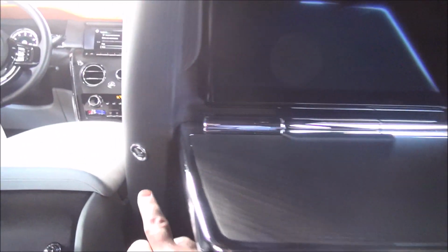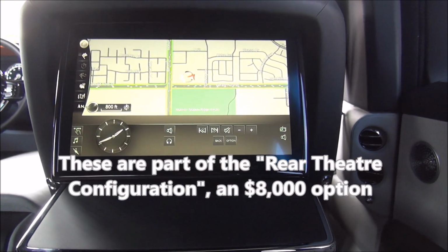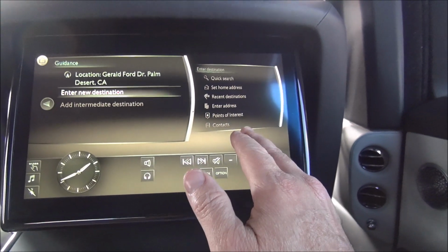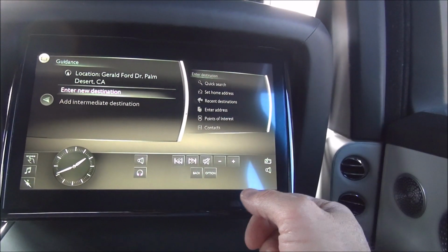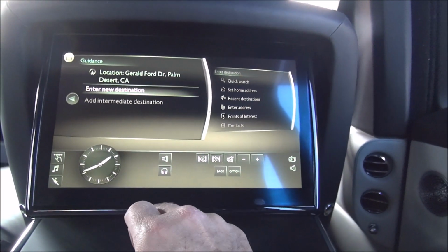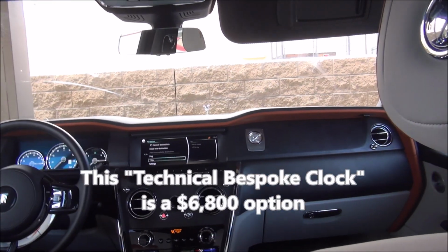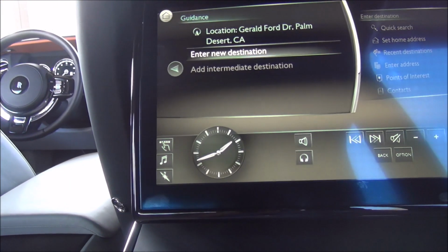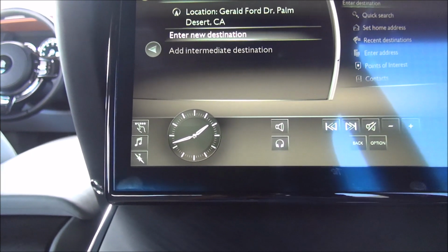And then if you push the left button, then we get this enormous tablet. Now you can set the destination, because again, you're being driven somewhere, so you're in control. You can change the destination, you can change the navigation, you can look at the clock, and this is very cool. If you're sitting in the back, you can't really see what time it is on the analog clock up there. See that? So Rolls-Royce has provided a separate, simulated analog clock for the rear passengers here.